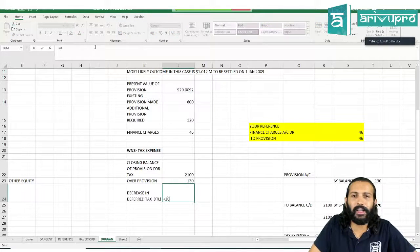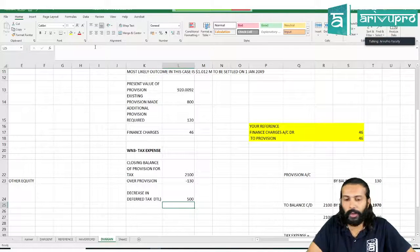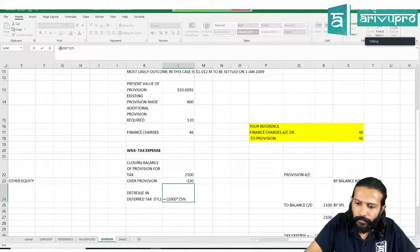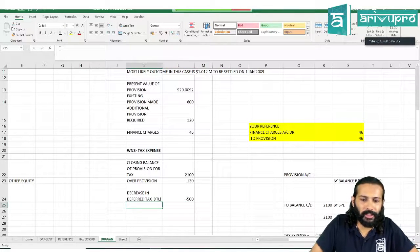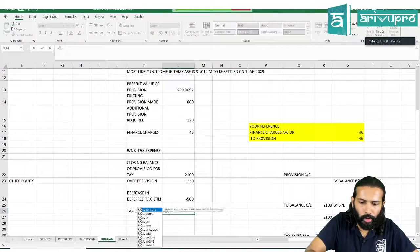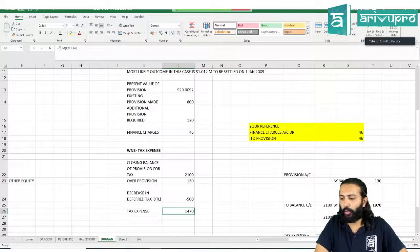Now you don't create DTL on the difference. You take the difference, multiply it by the tax rate. So 2000 into 25% is 500. So that much you need to deduct. So it is equal to minus 500. That means what is your tax expense in the current year? Add all this. I'll just put up some formula. So if you add all this, you're going to get tax expense to be 1470.